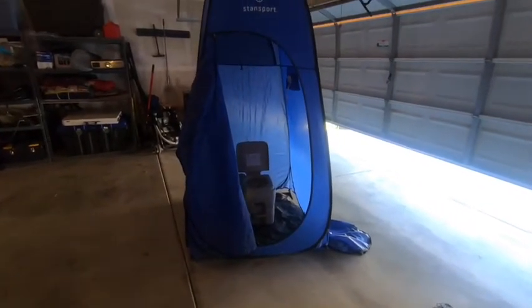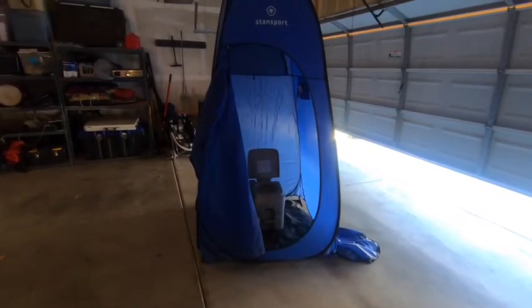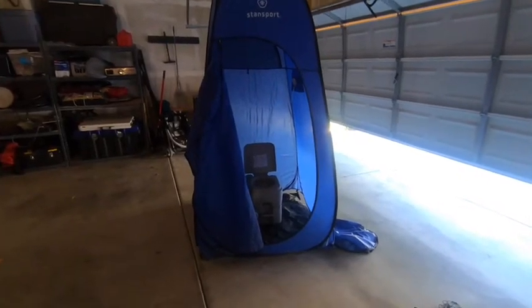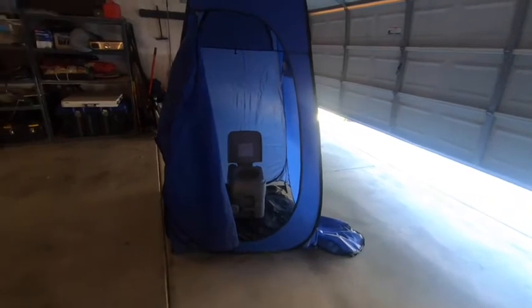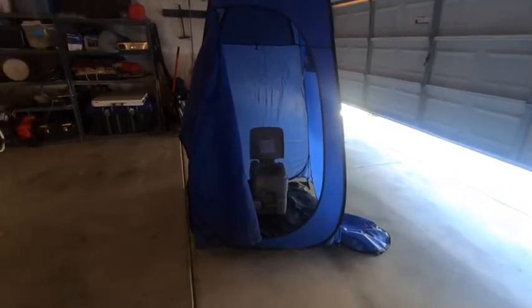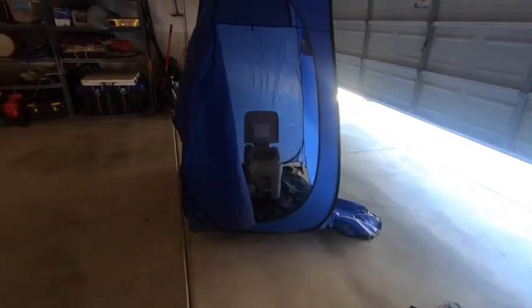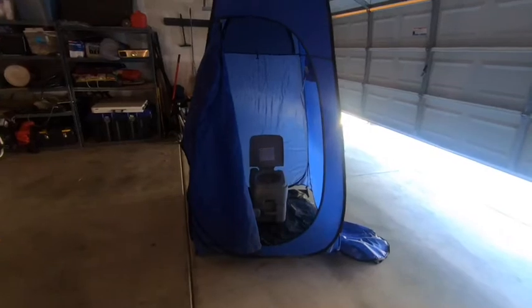So now, when you go camping, you can stow this away into nothing and set it up when you go out there, and then you don't have to worry about squatting in the woods anymore. Now you have privacy. Now you have somewhere to sit and use the restroom and do your business, and it is good. I've used it on 6 or 7 camping trips now, and it is awesome.